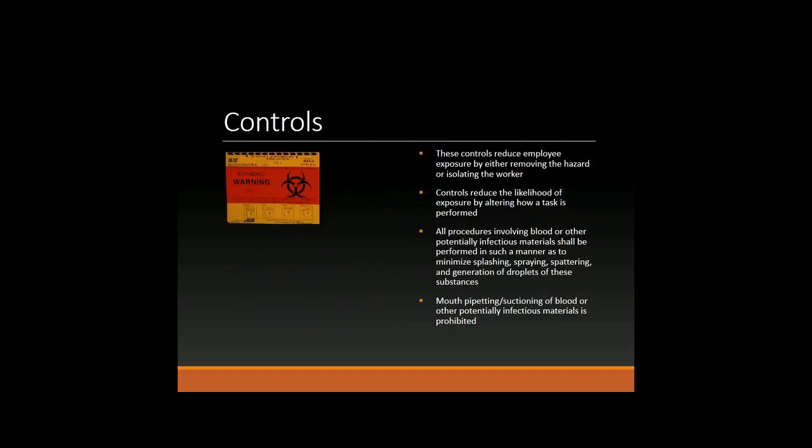Controls. These controls reduce employee exposure by either removing the hazard or isolating the worker. Controls reduce the likelihood of exposure by altering how a task is performed. All procedures involving blood or other potentially infectious materials shall be performed in such a manner as to minimize splashing, spraying, spattering, and generation of droplets of these substances. Mouth pipetting or suctioning of blood or other potentially infectious materials is prohibited.